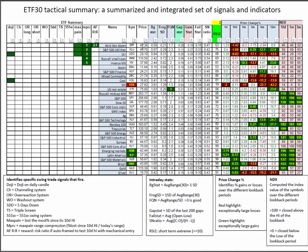In the ETF 30, really just Asia less Japan at 2.1, nothing on the RSI2, and only one frog candidate here in U.S. real estate.